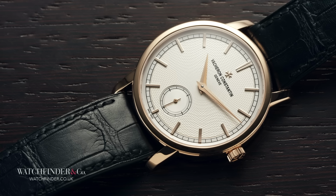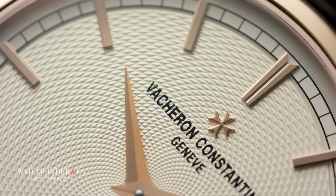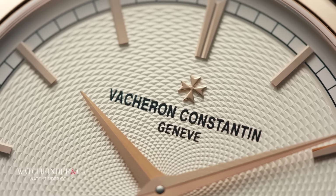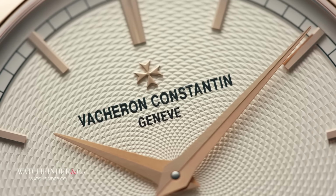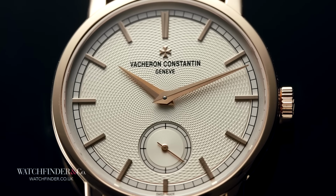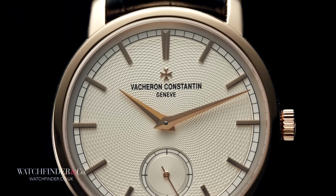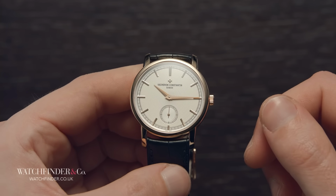The Vacheron Constantin Traditionnelle. Think Patek Philippe has a decent backstory. Vacheron Constantin was already starting to think about its centennial birthday party when Patek Philippe was just being founded. Its list of clientele includes Queen Elizabeth II, Napoleon Bonaparte, and the Pope. That's all very nice, but is it better than the Patek Philippe?